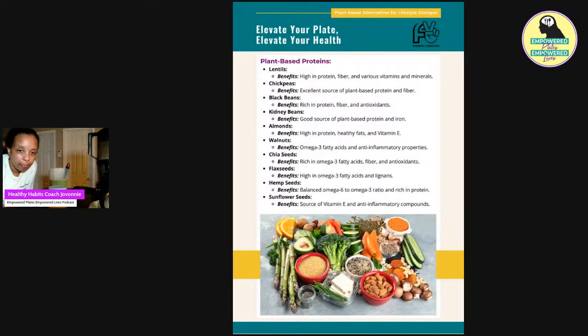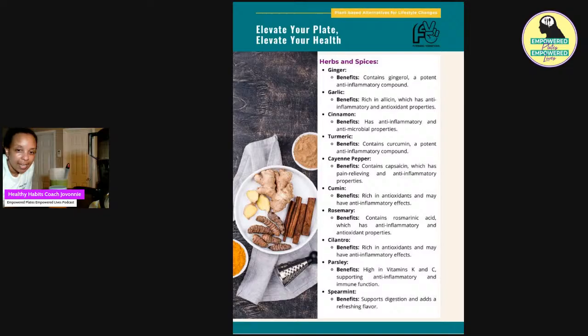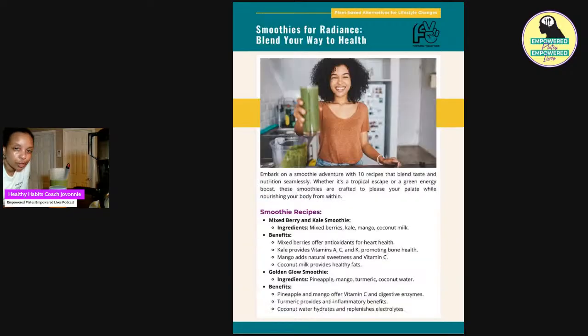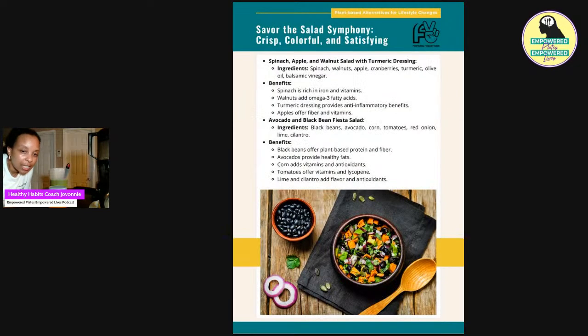Talking about the benefits. All right, plant-based proteins. Everybody's always like, where do you get your proteins from? Sources of protein are in here as well. Healthy fats. All right, herbs and spices that you can use, because who doesn't season their food in some shape, form, or fashion? So why not season it with intention? Different beverages, and then you have all these different juice recipes, smoothie recipes, and meal recipes just to give you inspiration in the kitchen.